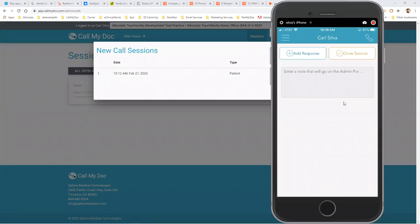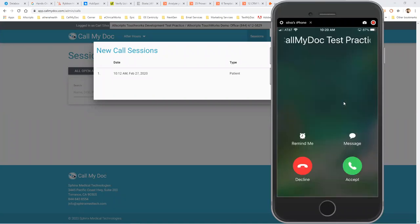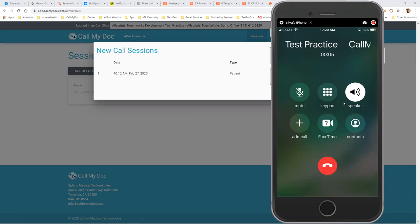And then when I hit close session, eventually everything I just did with this patient winds up documented on their chart. So if I want to call the patient, I hit this phone icon and then I hit this green bar. And the first thing that's going to happen is it's going to call me first. Please be patient, connecting you with the patient or caller. And I'm going to hear music on hold. And now it's going to open up another phone line and call the patient on a different phone line with the caller ID of my practice.